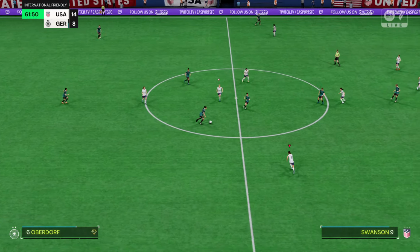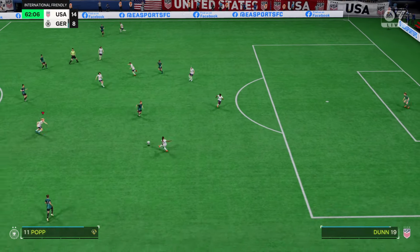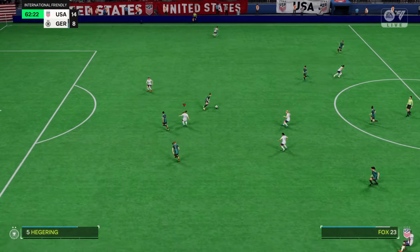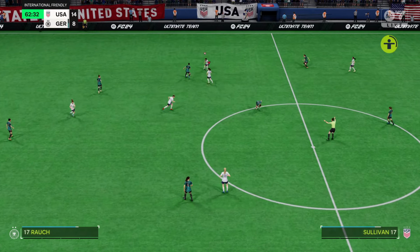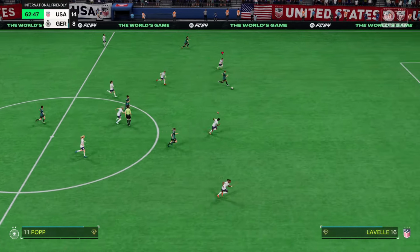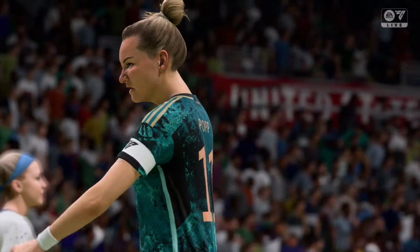Lena Oberdorf. Now with Magul. Freigang. Just the challenge that was required. Mallory Swanson. Well, breaking at pace is always a possibility. Really annoying for them. Couldn't take advantage. Well, on you go, says the referee. Advantage. Rauch. And playing it through. Now, will they do it from here? Well, the chance has been missed. No other way to describe it.